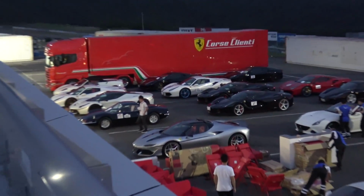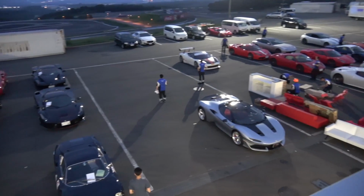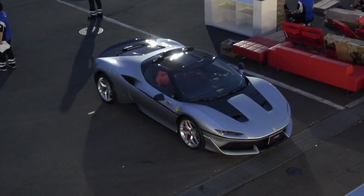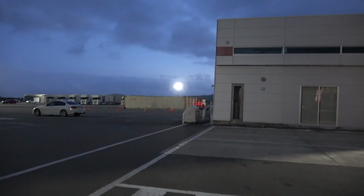We got the J50 just chilling over there. Bird's eye view from the rooftop level right above the garages here. Honestly, the J50 from this angle, pretty damn good, guys. Lady Luck is on our side, guys. I think the red J50 is moving, or oh, there it goes.